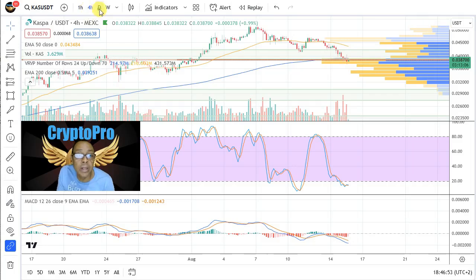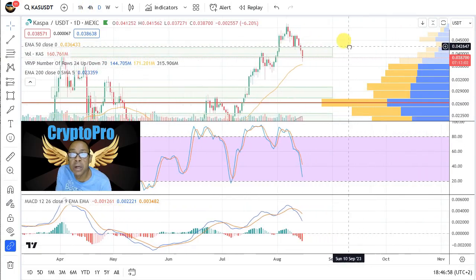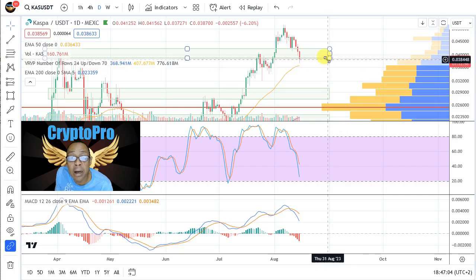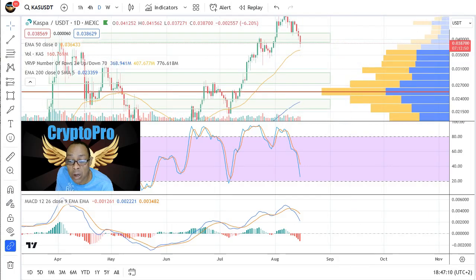Now, looking at the 1 day, it looks a little bit better. There's a couple things on this chart that I like. The fact that this wicked back up to the bottom of support resistance zone number 1. That's our top zone. So let's just number these so you know what I'm talking about. Here we go. This top zone, that's zone 1. This is zone 2. This is zone 3.